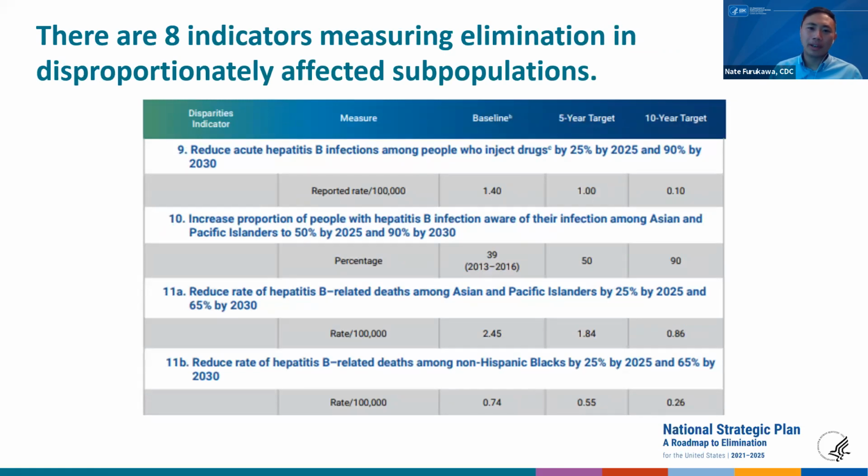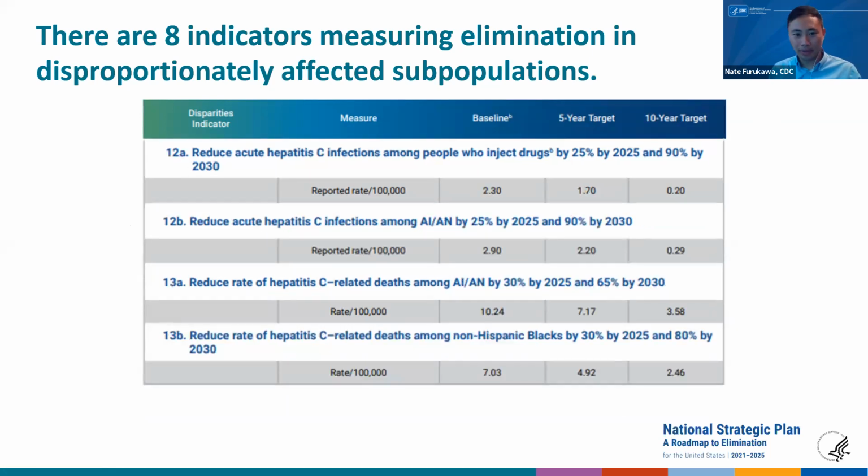It's also worth mentioning that there are additional indicators addressing specific subpopulations that are disproportionately affected by viral hepatitis. This includes specific hepatitis B targets for people who inject drugs, Asian or Pacific Islander people, and non-Hispanic Black people. There's also specific hepatitis C targets for people who inject drugs, American Indian, Alaska Native people, and non-Hispanic Black people. Depending on the population of your state and burden of viral hepatitis, you may be considering specifically identifying subpopulation targets that match the demographics of your state with the goal of being able to advance health equity in the process of viral hepatitis elimination.